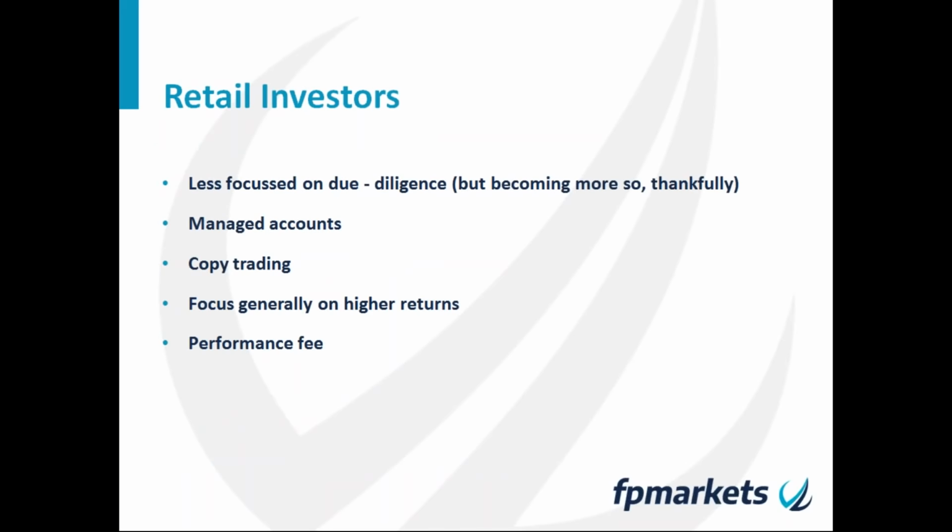Less focus on due diligence for sure, but becoming more so, and I think that's a good thing. We don't need to have 64 boxes to tick, but certainly it's good that the retail investor at least should see who you are, not one of these pseudonyms or some random system. And I think the retail investors are becoming more and more savvy. Of course, you've got the small accounts. There's always people chasing after a lucky win, etc., etc. But that's not what I'm talking about here.